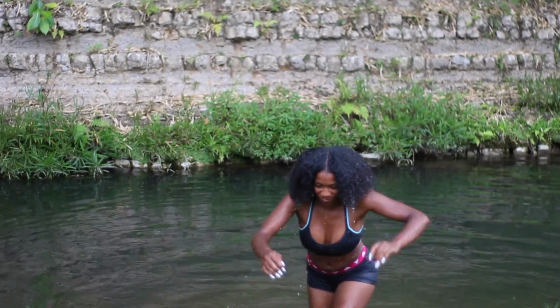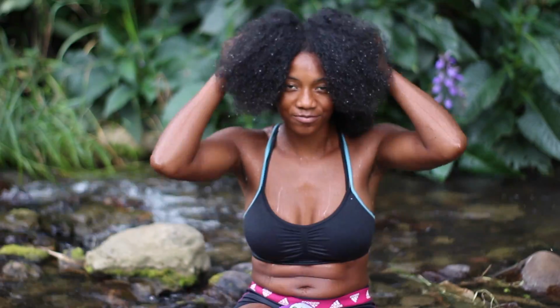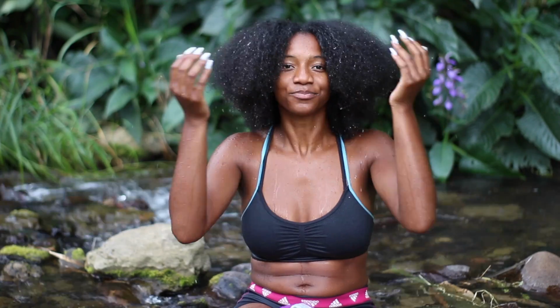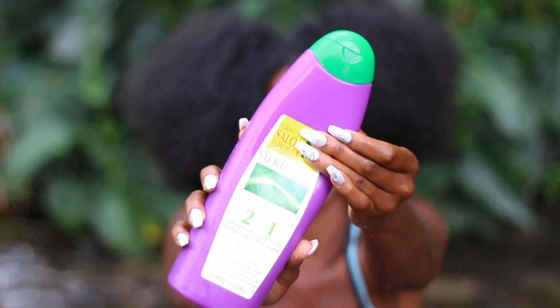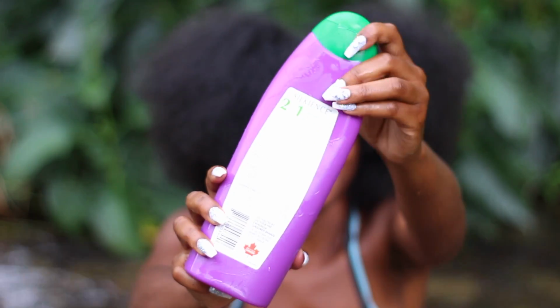The next thing after washing my hair, I make sure it's wet thoroughly. Every single strand is wet, and I make sure that my hair is prepared to go in with my shampoo. Now, today I'm using a 2-in-1 shampoo and conditioner, and literally I could care less. I just want my hair to be clean.